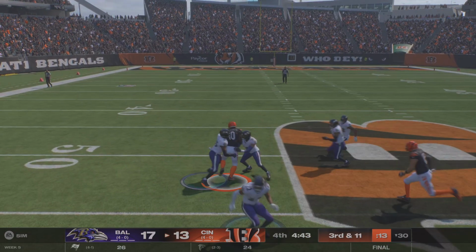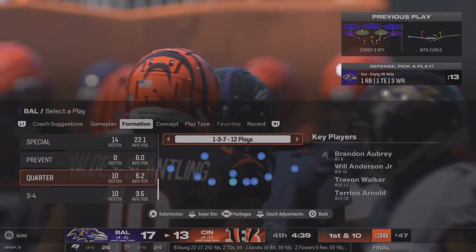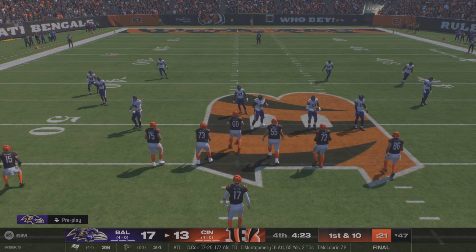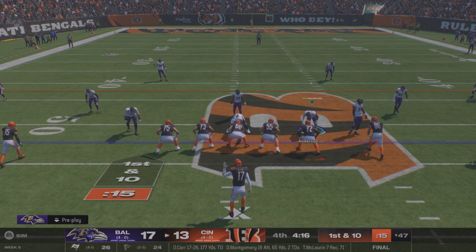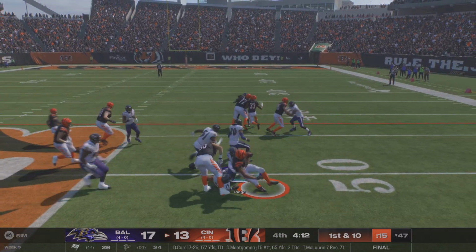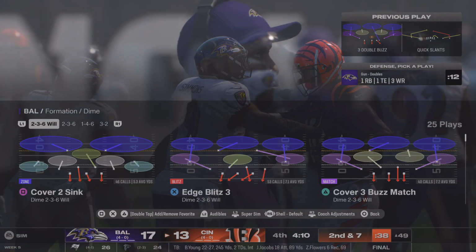That's over the middle and taken in by Valdez-Scantling. 18 yards on the connection. It's a Cincinnati 1st down. That's good for the Cincinnati Bengals. 1st and 10 at the 47-yard line. Here's Allen. Throw to the right flat. It is caught. And it'll be taken down rather swiftly after a gain of just 3.